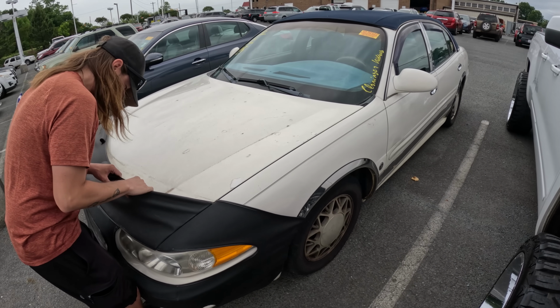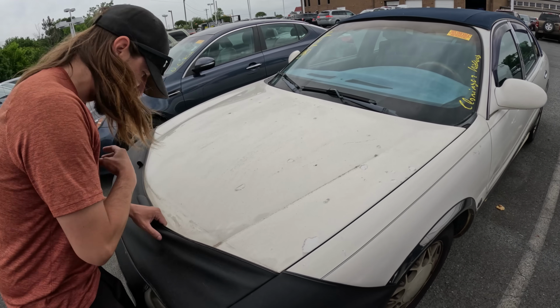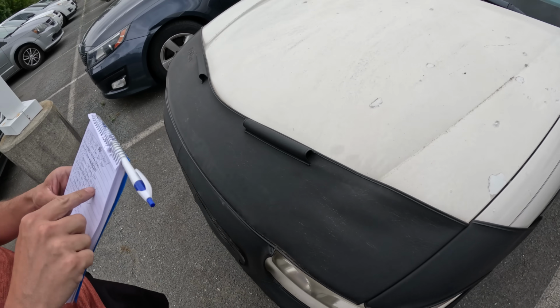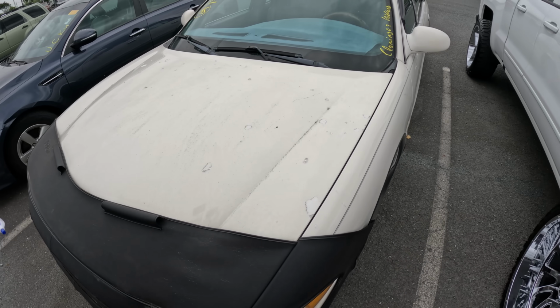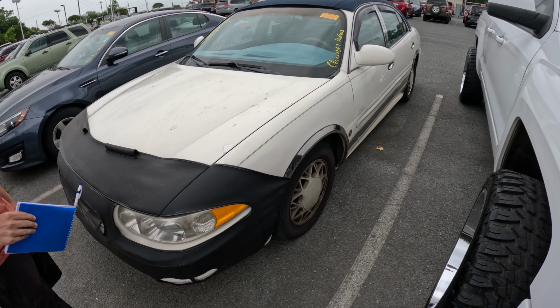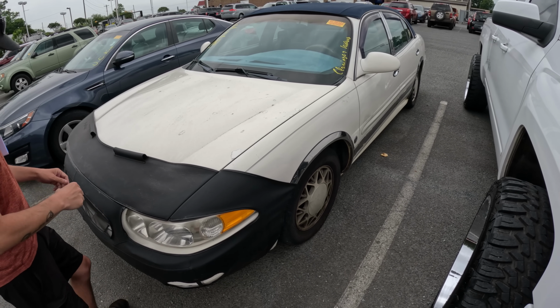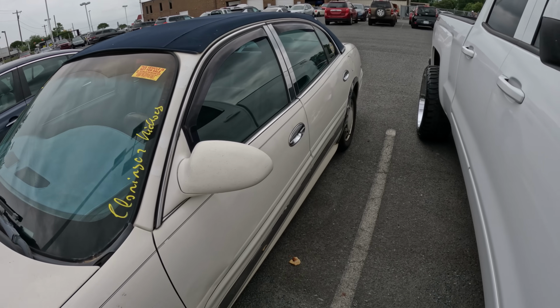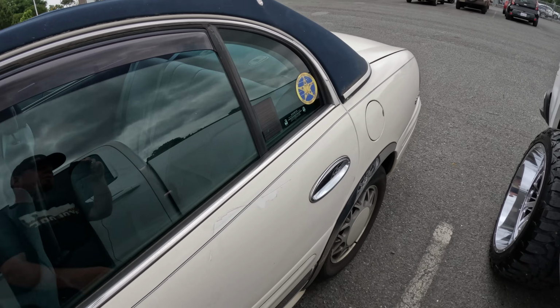What'd you pay for it? There's your bra on the front of it. Paid $1,600 for it. So this has got to be a $2,500 car. Yeah. It's maybe $3,000 if it cleans up well. There are some older people that love these cars, and we sell them a lot, but $2,500, $3,000 car.